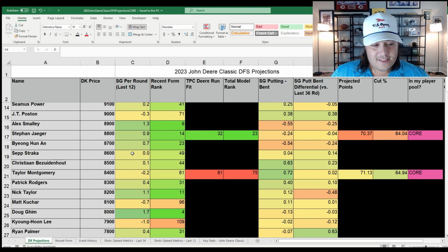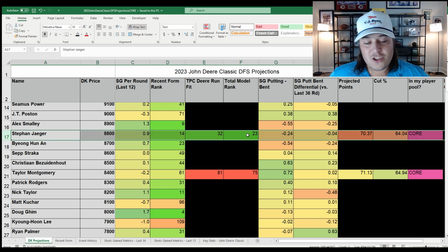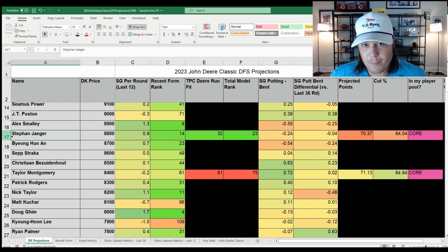For our final two picks, now that we've got that out of the way, we got Steven Yeager, right? A couple 8K options. We had a 10K and 9K, and I really like this 8K range this week. Steven Yeager, $8,800, is another player that can hit it a long way. That's not why I'm getting to Steven Yeager. It's much more about his birdie or better percentage, right?